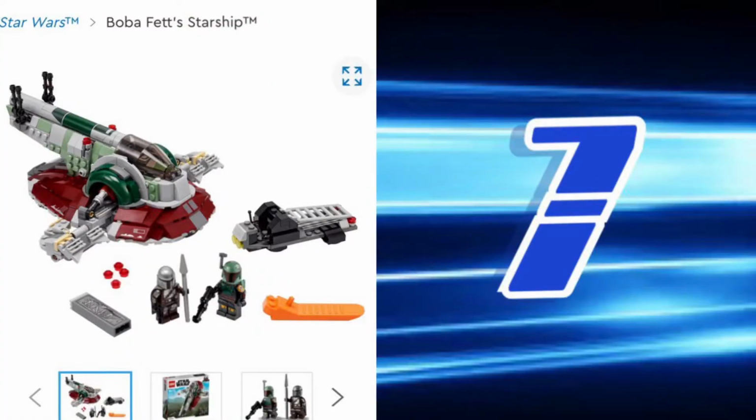Number 7. This set is $49.99, has 593 pieces. You know, it's a good display set, and for a small Boba Fett starship, it looks really well done. The set itself is beautiful. You could display that, you wouldn't even know that it's only $50.